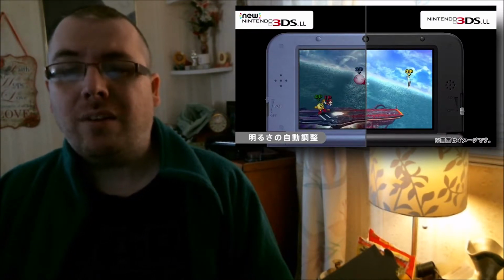Also of note is the cartridge placement slot. Standard 3DS and 3DS XLs have a cartridge slot at the top back of the system. Well, this time it will be on the lower left-hand side of the front.